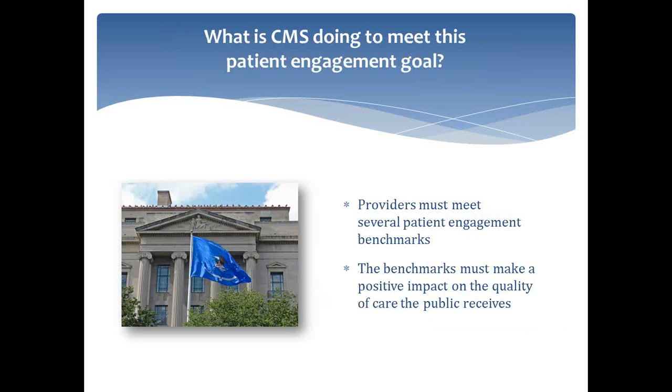All right, well, that makes sense. So what is the government, and in particular CMS, doing to meet this patient engagement goal? And maybe just tell us a little bit about the program.